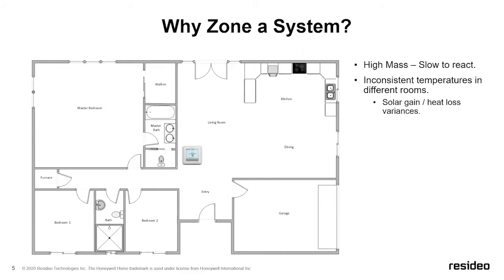So as a result, when we look at zoning with hydronics versus forced air, that's something that we really need to take into account. Because if you get an area that has a potential for solar gain, you do run into potential problems with overheating. And that's one of the biggest problems that we run into with a hydronic heating system, is not necessarily that you can't get it hot enough, but the fact that once it reaches that temperature, it continues to radiate heat out of, in most cases, the floor.